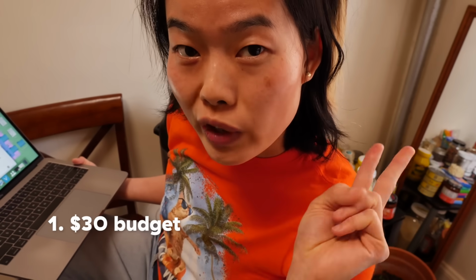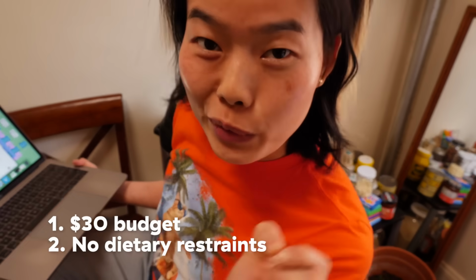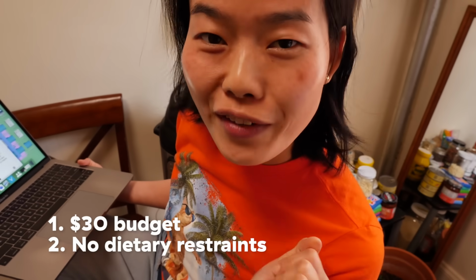So here are the rules that Julia and I came up with for this week's episode. Due to inflation, we are raising our budget this week to $30. Have you seen the egg prices these days? They are no joke. Needless to say, there will be no eggs at all this week. Number 2, we are working with no dietary restraints this week. There will be dairy, there will be meat, and it's not even gonna be awful.